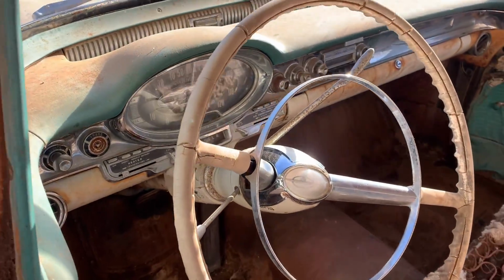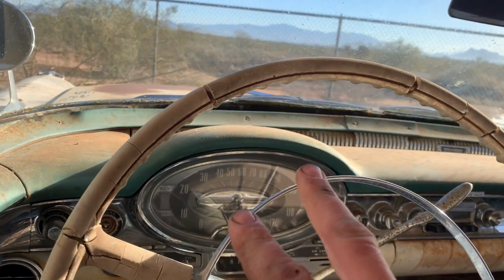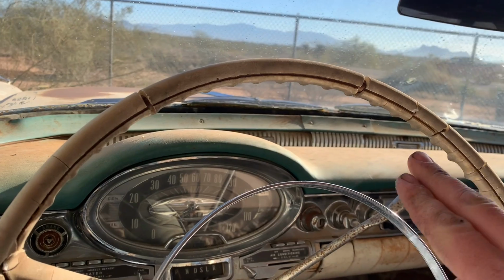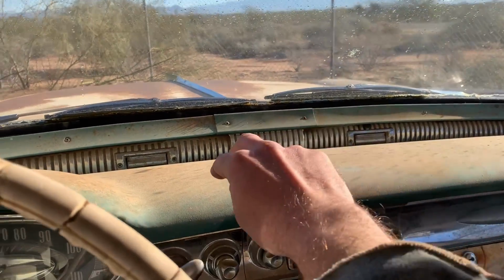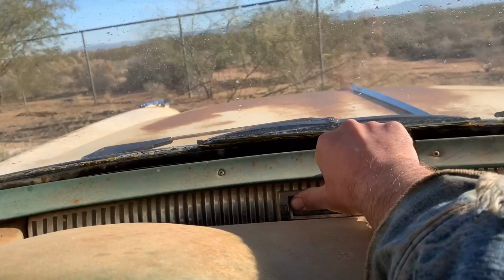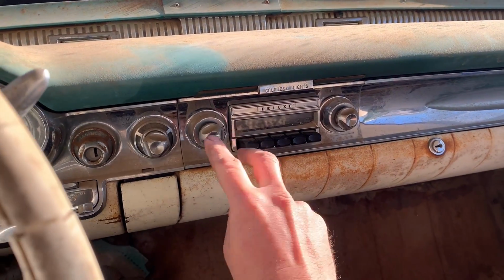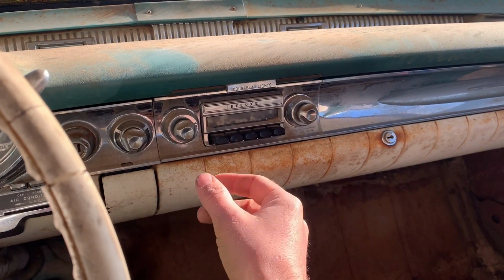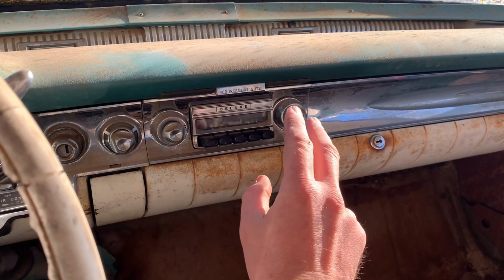Look at this dash. This is so cool. The 57 dashes were one of my favorites because of the way that dash curves down, and these vents kind of waterfall back. These are actually vents down here. Has a deluxe radio. A lot of the times, you know, radios were quite a bit extra, and they'd just have a delete plate right there, and like a fancy looking delete plate.